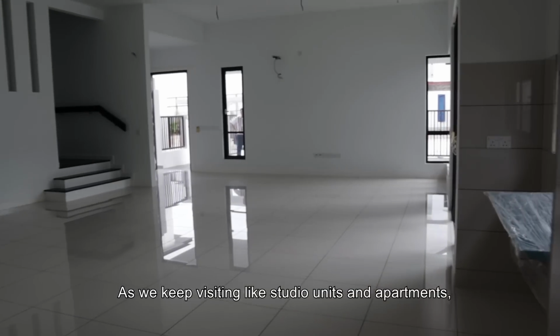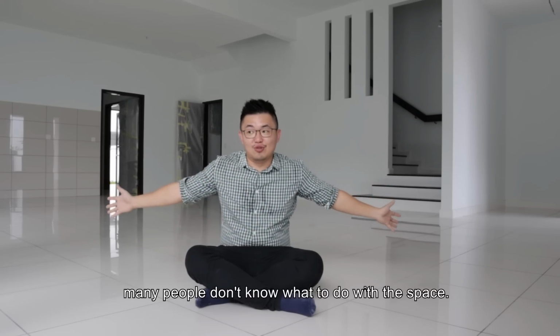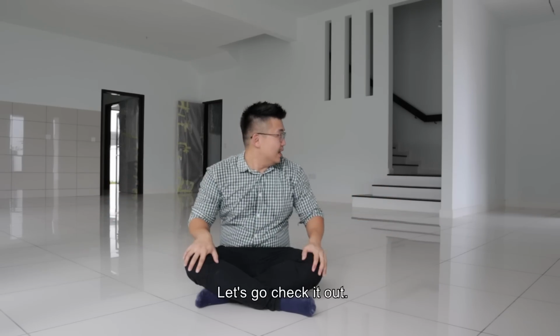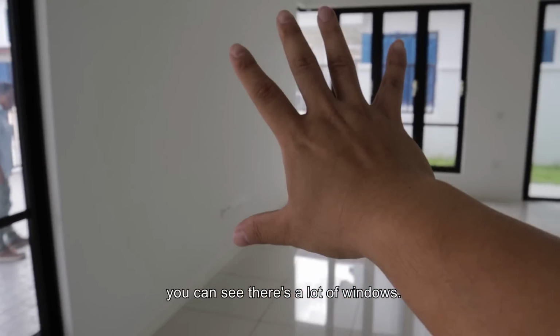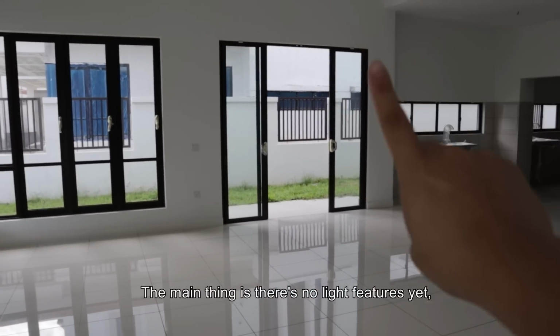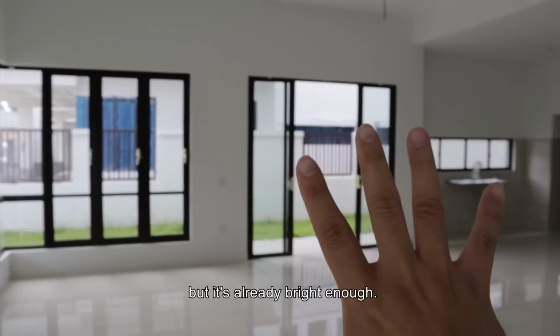We keep visiting studio units and apartments. Sometimes we come to landed, and a lot of people don't know what to do with the space. So let's go check it out. Once you come in, there's a lot of windows like you can see. The main thing is there's no lightings here, but it's already bright enough.